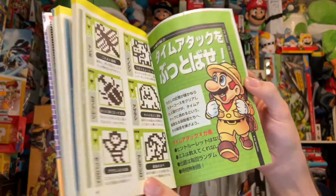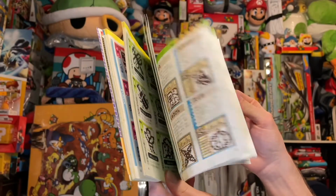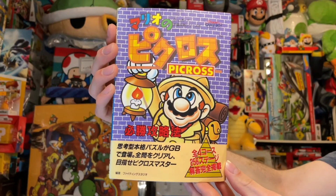Here's another picture, this time of him hiking around. The back has the last picture, but it's just a repeat from the inside. So that completes it for today.